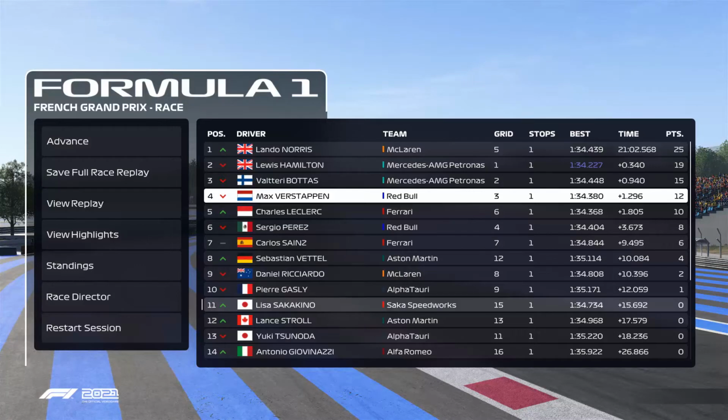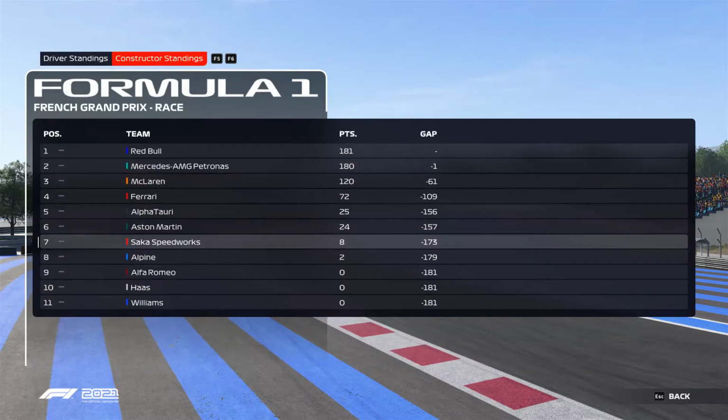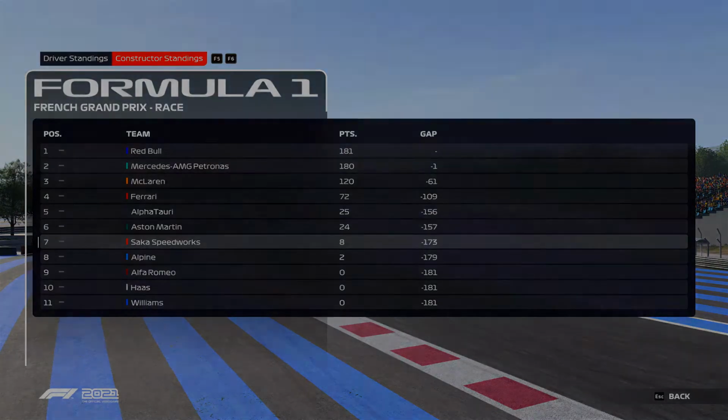So we gained 4 spots when it was all said and done, and our fast lap at a 1:34.7. We're actually only a half second off of Lewis Hamilton, so that is outstanding. Speaking of outstanding, let's take a look at the standings. So Max Verstappen is your point leader. We are sitting in 12th, 1 point behind Yuki Tsunoda. And as far as constructors go, Red Bull leads by 1 over Mercedes, and we are sitting in 7th place in the constructors, 6 over Alpine, and we have a little bit to go to catch Aston Martin.